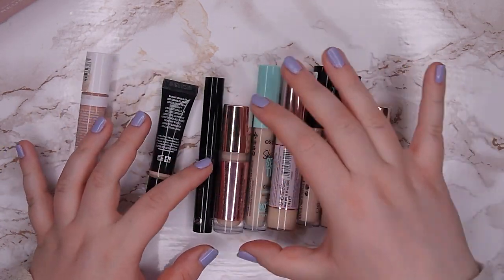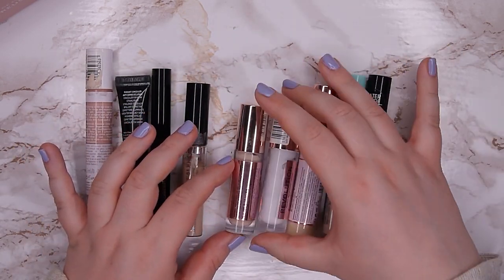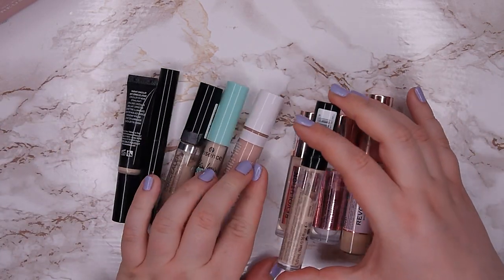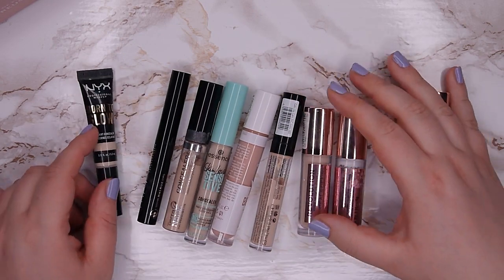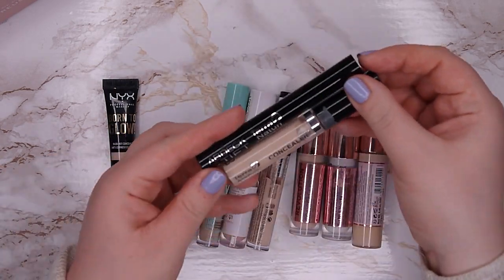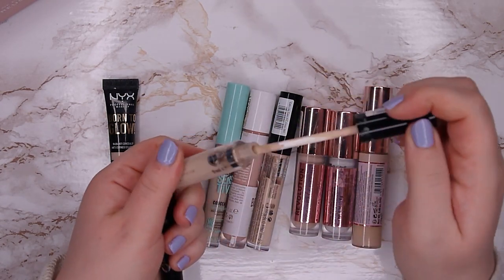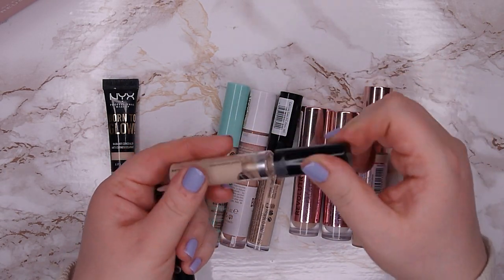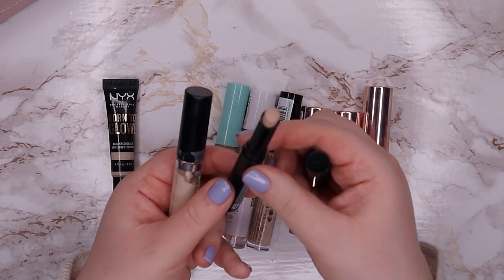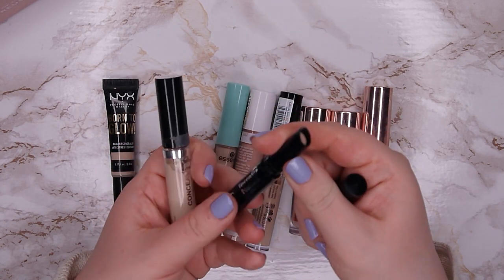So let's organize a bit. I do have some concealers here from Makeup Revolution. I have two from Essence, one from Catrice, one from NYX, and two from Terra Naturi. So let's start with those two here. I have one in this tube with a normal little sponge tip applicator, and then I have this concealer in a stick version, and this one is actually quite nice for spot concealing, so I'm going to keep this one.